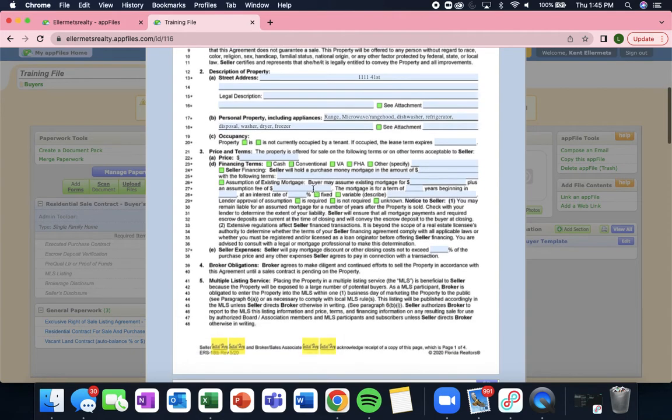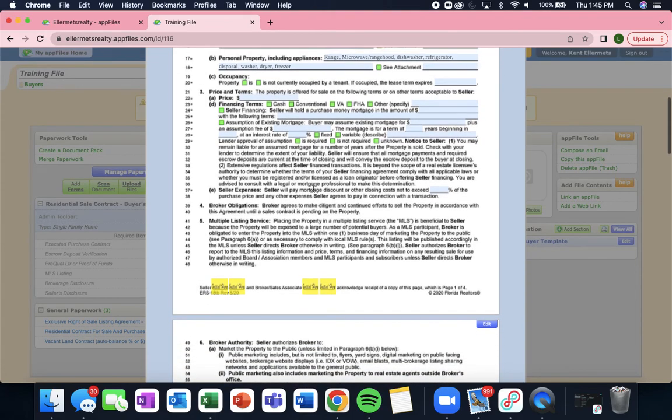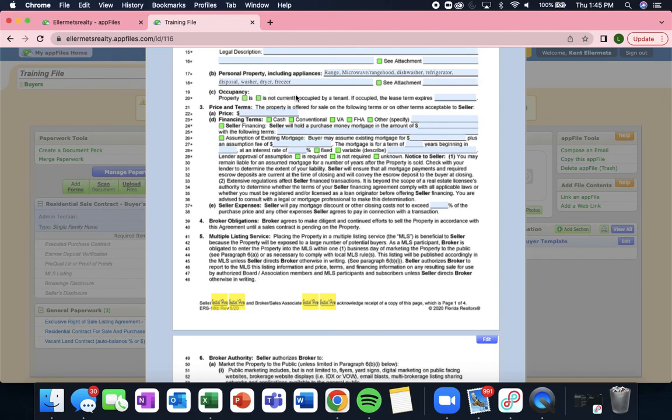Because you will have sellers that occasionally, a deal closes, the buyers go for their final walkthrough, and the washer and dryer are gone. Well, that seller needs to bring it back because it's not theirs at closing, or they're going to need to leave some cash on the property.